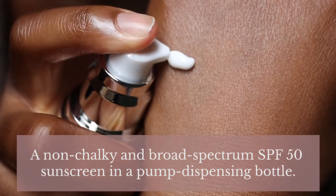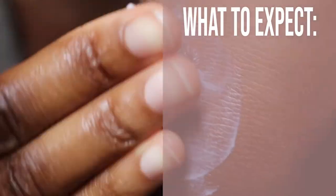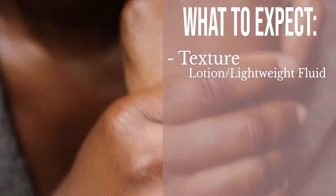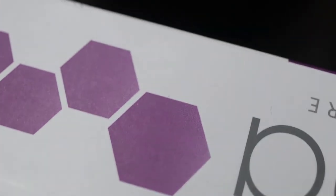In terms of what to expect, they say that this is a non-chalky broad spectrum SPF 50 sunscreen in a pump dispensing bottle. In terms of texture, this is a lotion slash lightweight fluid kind of texture, which could be quite interesting. I feel like this could be similar to the Paula's Choice sunscreen that I quite like. They say that it's lightweight and has a natural scent. I'll be the judge of that. You guys know how I get with sunscreen smells. And finally, they say that because of the formulations, the colour, the texture and the scent may vary from product to product, but I guess that's just to be expected.